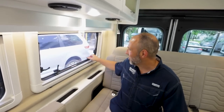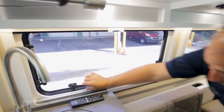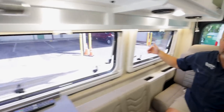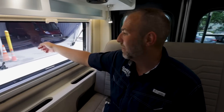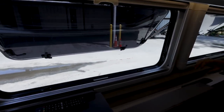Hey, so these are acrylic windows. I want to see these acrylic windows and everything. So these are awning style windows. What I really like about them is they're tinted, right? And I like how you can fully open them completely, to where you can let light in, you can let air in. I like how it says clean window.